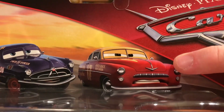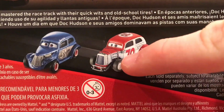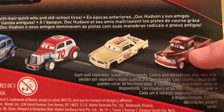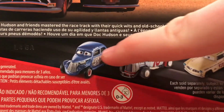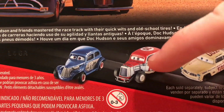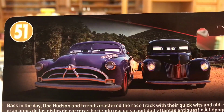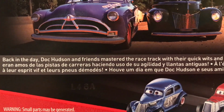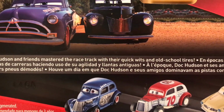I love the art for Jet Robinson too. He looks very, very determined. On the back here you can see Heyday River Scott, Duke Coulters, Leroy Heming himself, and Heyday Smokey. These two have been released. They're in the same case. These two have not been released, so hopefully soon, especially Duke. I am super pumped to get him. And there you have a picture of Doc racing against Junior Moon over there. Back in the day, Doc Hudson and friends mastered the racetrack with their quick wits and old school tires.